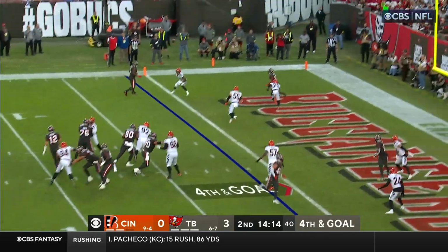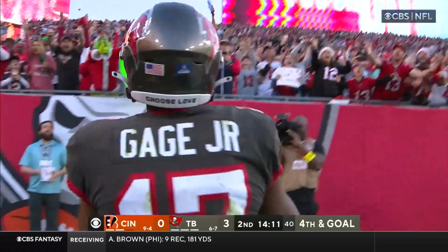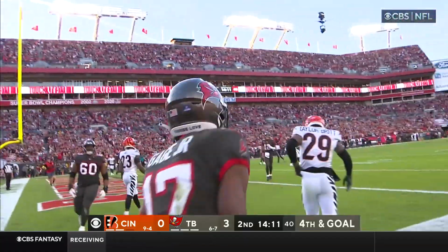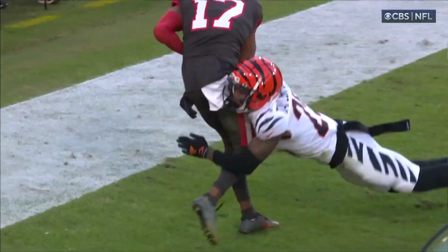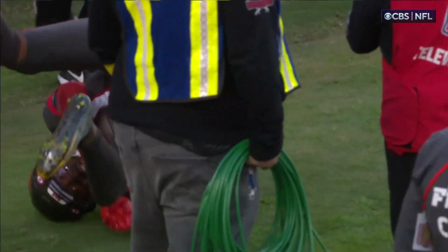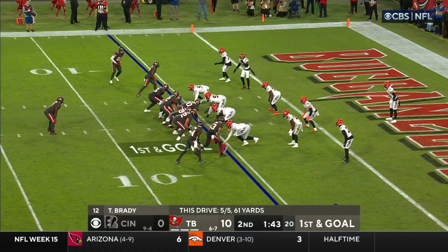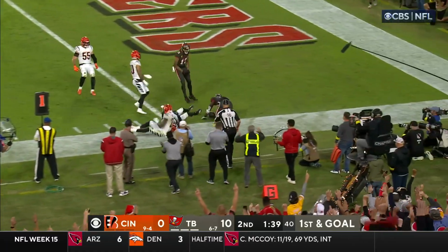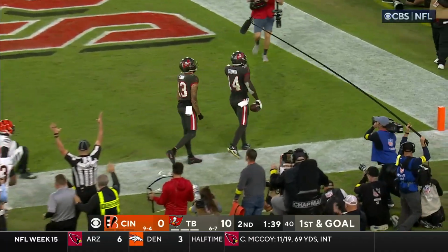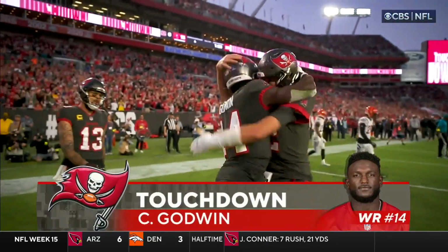On 4th and goal, Brady's pass back in the end zone, and it's a touchdown to Russell Gage. And that is an easy pitch and catch right there. Brady's 101st touchdown pass as a Buccaneer. Back to Godwin, and he's across. Touchdown, Tampa Bay. Evans helped get him home with a block.